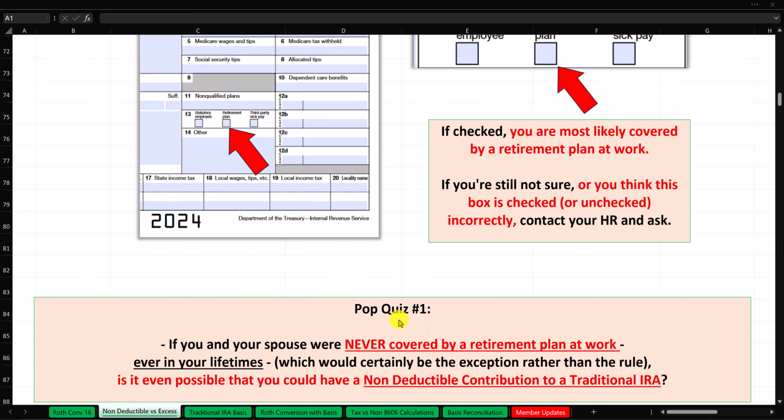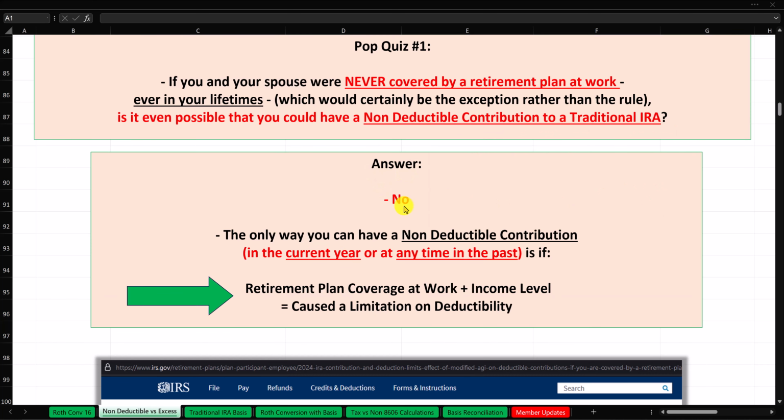All right, so pop quiz number 1. If you and your spouse were never covered by a retirement plan at work, meaning ever in your lifetimes, which would certainly be the exception rather than the rule, but in that specific case, is it even possible that you could have a non-deductible contribution to a traditional IRA? And the answer is no.